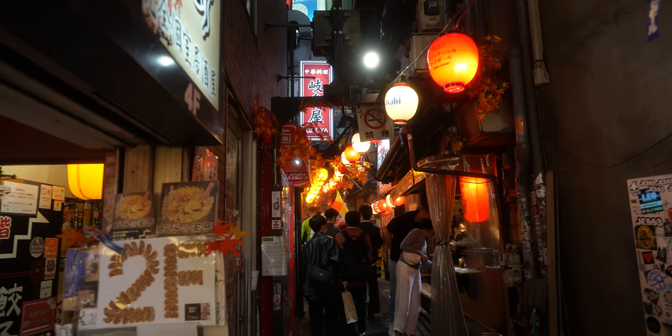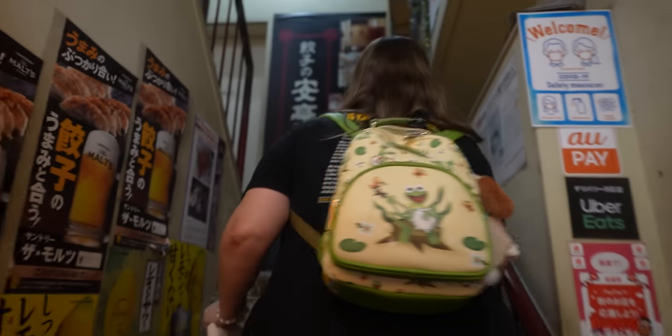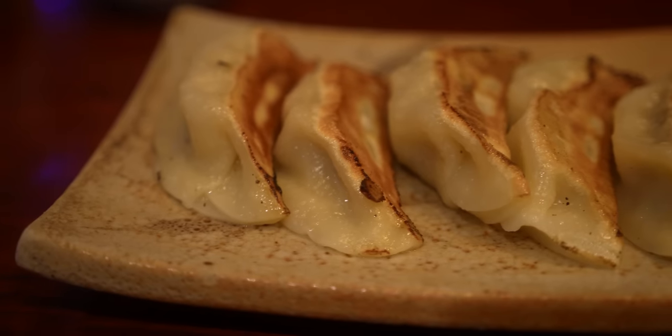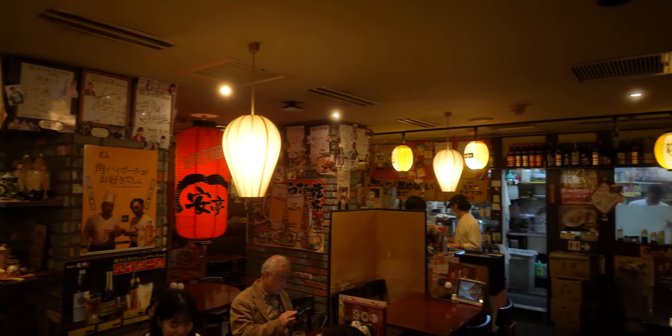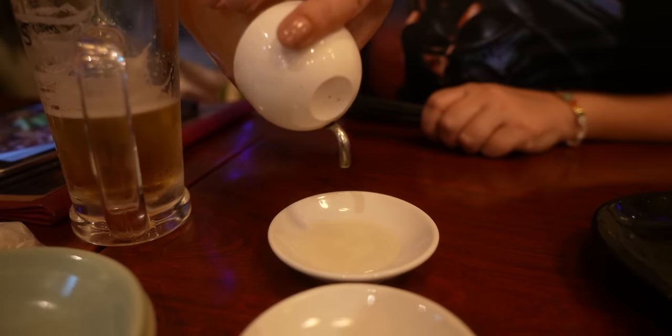When we first got here, it was a little bit intimidating because all of these restaurants are very, very small. So we found this place that served garlic gyoza, and we were craving it, we were hungry, we haven't eaten all day, and it ended up being pretty good. I'd say even better than last night. Yeah, this was a place on the second floor. The walls were filled with autographs of people, I'm sure they were famous, like anime people, and there was a pro wrestler. Yeah, we ordered on an iPad, it was fun.